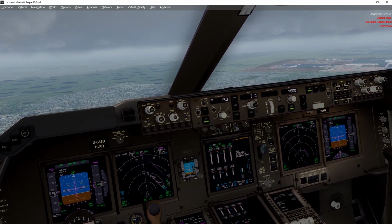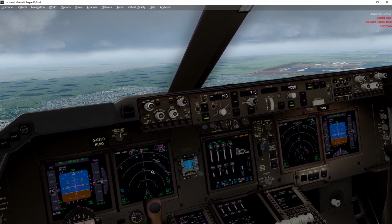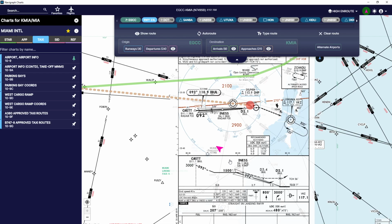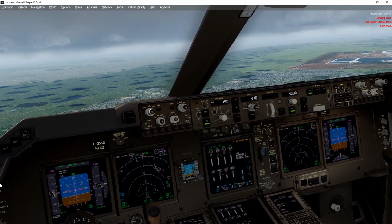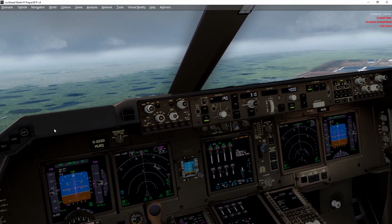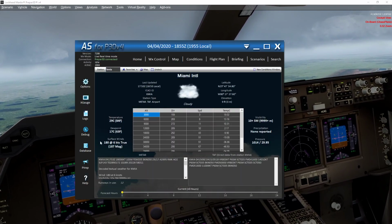So we've got another aircraft ahead, just turning on towards grit. Just checking the go arounds. Climb to 800 feet, then it's a right turn, climb to 3000, and then we head up towards Virginia Key 117.1. So get that in there. 117.1 is set to standby on the panel. Let's quickly check the weather again.